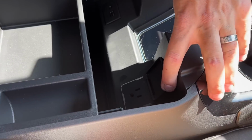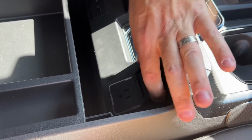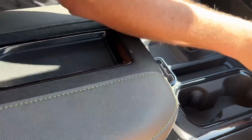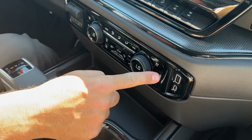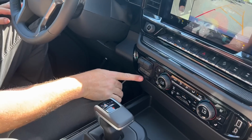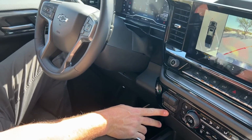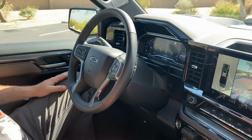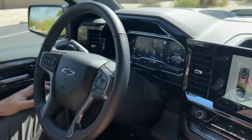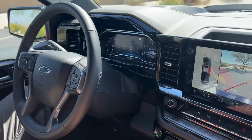You've got your 110, 120 volt outlet. You have USB-C, USB connectors. Another one here. Ventilated seats, heated seats, automatic climate control, your trailer brake controller. This truck is rated to tow up to 8,900 pounds. So actually more than the Raptor and the TRX. Those can do about 8,200 to 8,100 pounds. This truck has 1,440 pounds of payload. So also very, very usable payload.